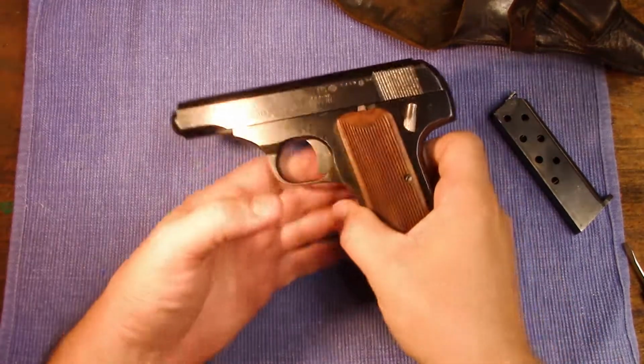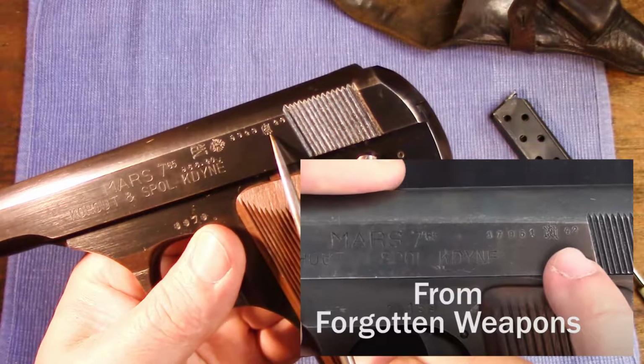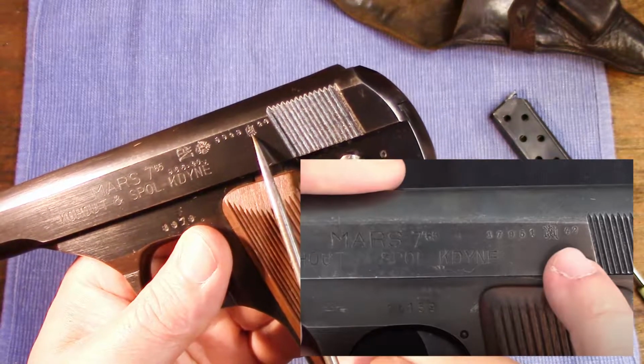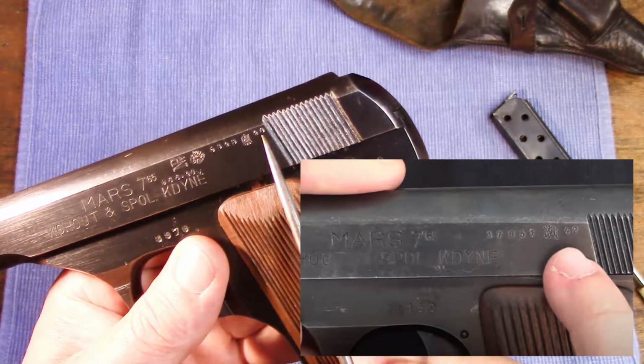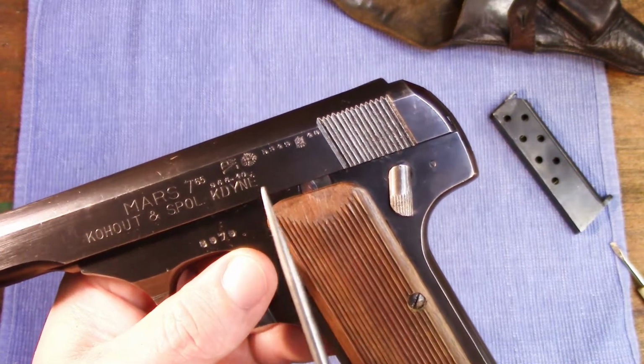So let's take a look at a couple of things on the outside here. On Ian's gun, we have a proof mark here. This is the proof house number, a Czechoslovakian proof mark, and then this number is the date that it was proofed, so 1940. However, on this particular pistol, we have another proof mark.